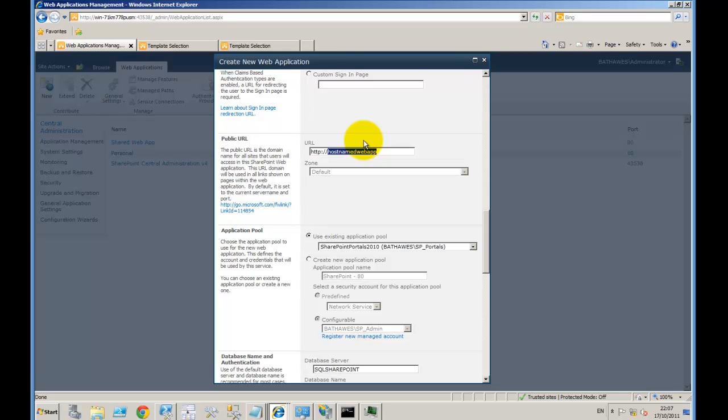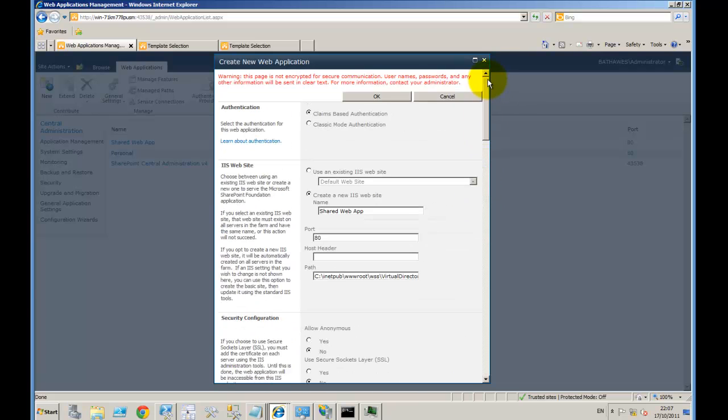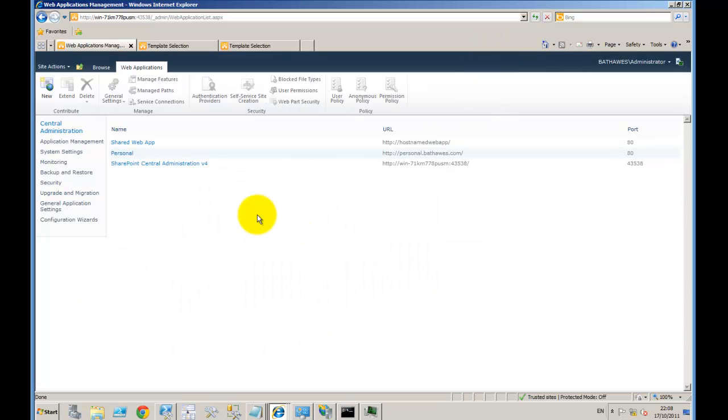SSL certificate for that. So rather than make you wait while I create the web app, I'll show you the one I created earlier.